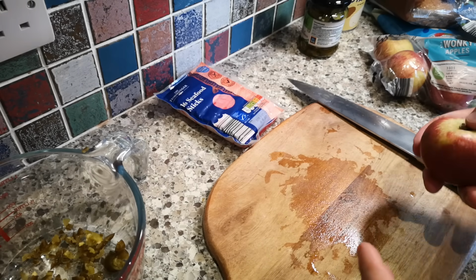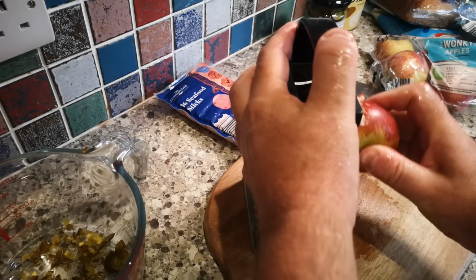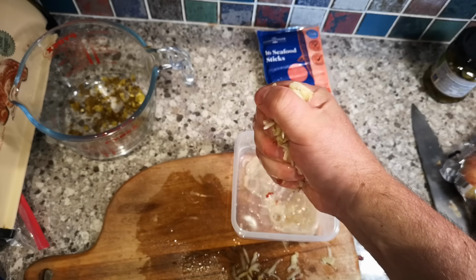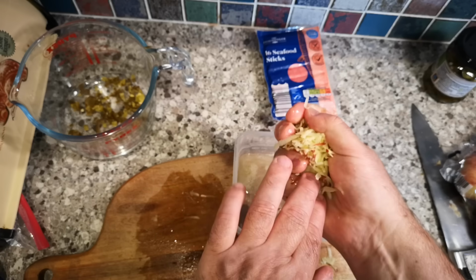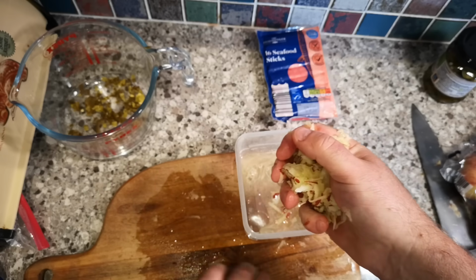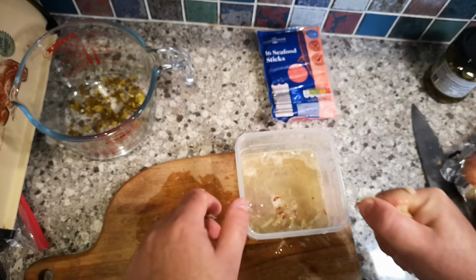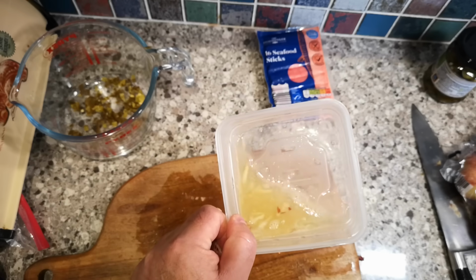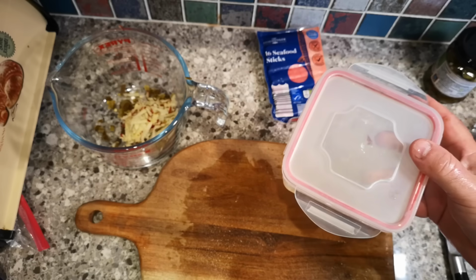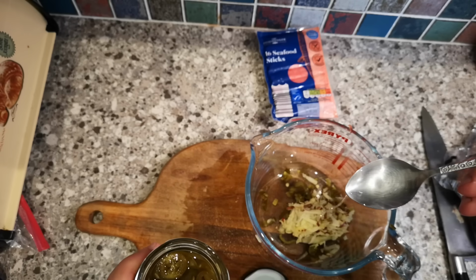I also think we want something that's a little bit sweet in there, so I'm going to grate one of these apples. What I'm going to do is squeeze the apple juice out. I'm going to make sandwiches, and I don't want soggy sandwiches. So squeeze the apple juice out. That will not go to waste. That's a lot of apple juice from just one apple. That apple juice can go straight in the fridge for now. And then just to stop that apple discolouring, I'm going to have a little bit of the vinegar here from the jalapenos.